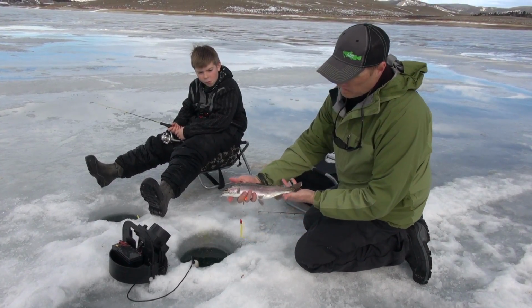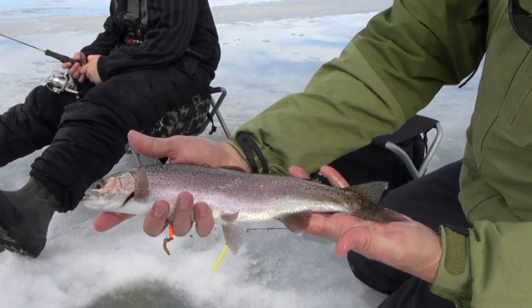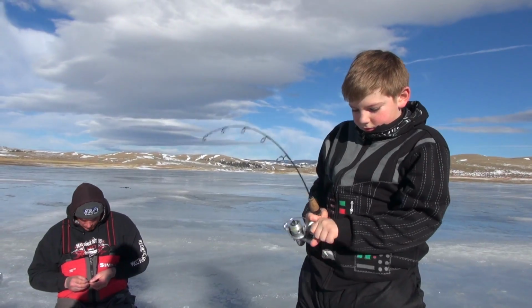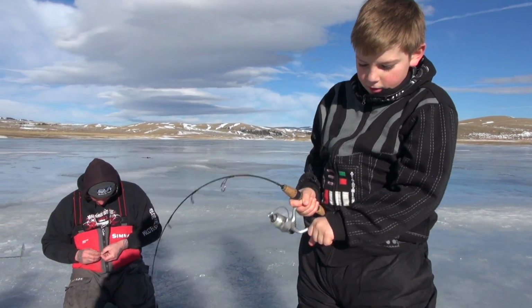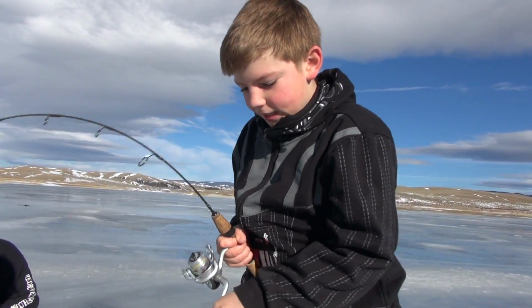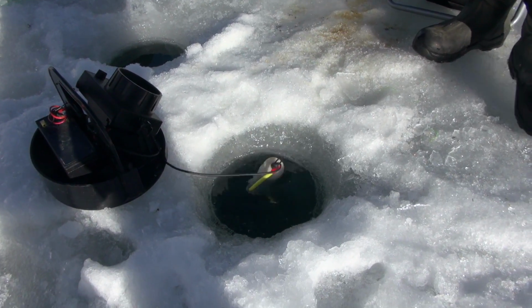Hold this up and then I'll get them untangled. But man, just beautiful colors and nice, healthy population in this reservoir. Good job. Did you catch him jigging it? Yep. Well, no, I let him be. I jigged it, then I let it be for like 3 seconds and it went down. Nice.